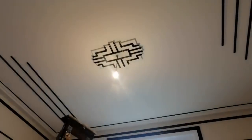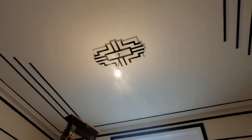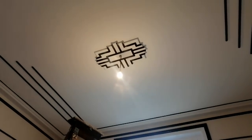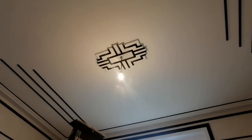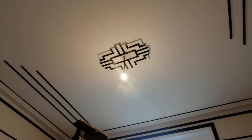So we've just done some caulking all around the edges and in the screw holes. Off camera we did use bonding on the other side, so it's bonded to the ceiling and then screwed in to the ceiling joist as well, so it's not going anywhere. But naturally there's a few little gaps, so I've just caulked all around those.